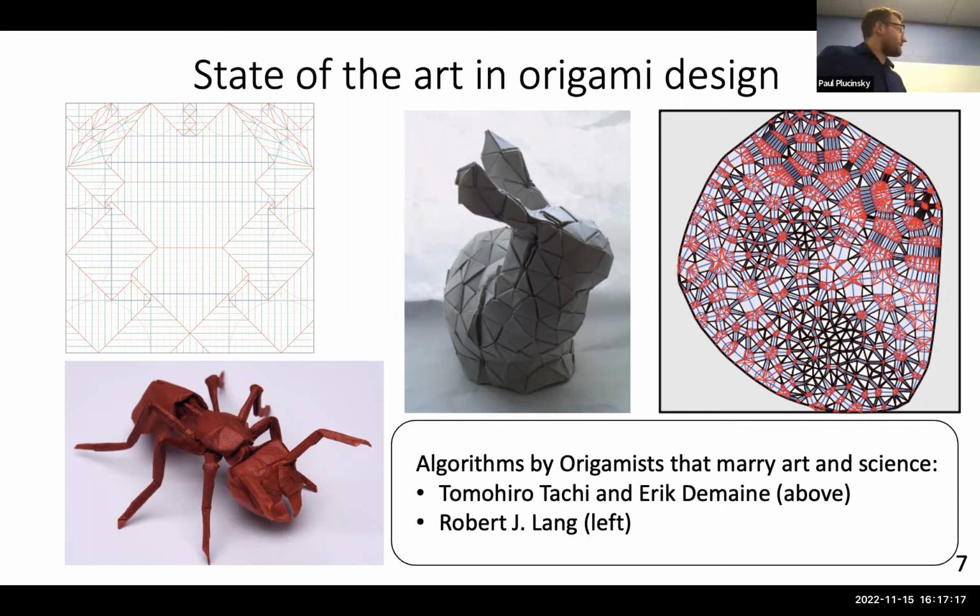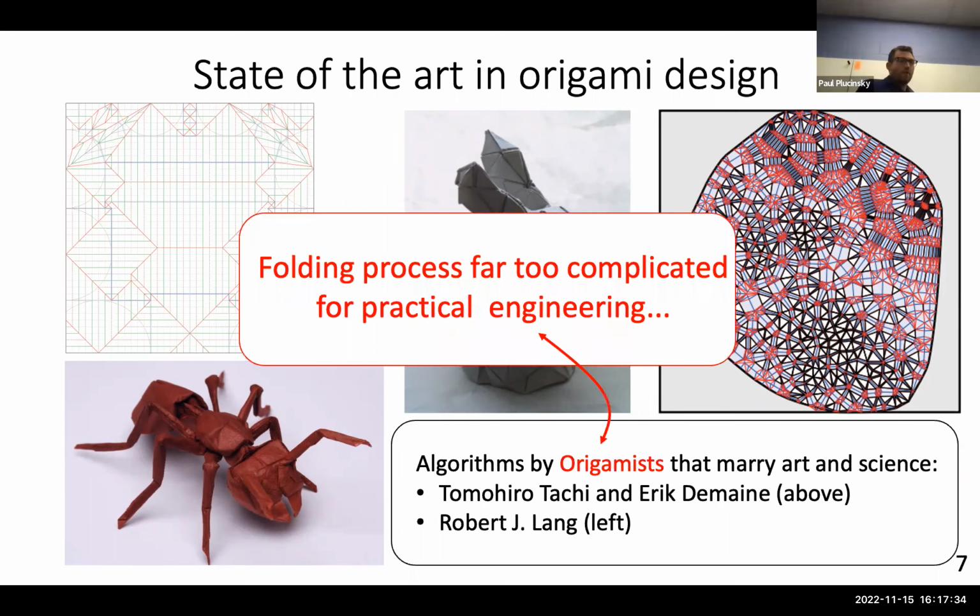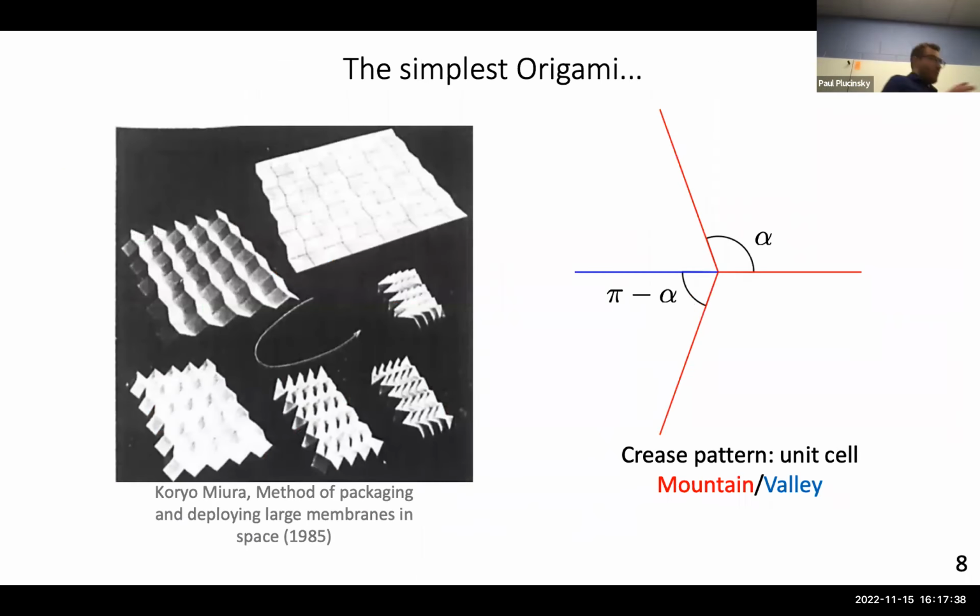So this is the state of the art in origami design, and I'm never going to be able to design surfaces that do this. But you're never going to be able to use your favorite engineering material or actuation strategy to do this either. So I'm not competing with them. That's good. The folding process here is far too complicated for practical engineering. And so I want to revisit Miura origami, the simplest origami.